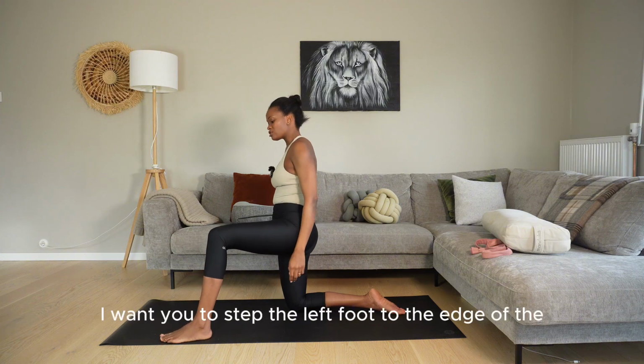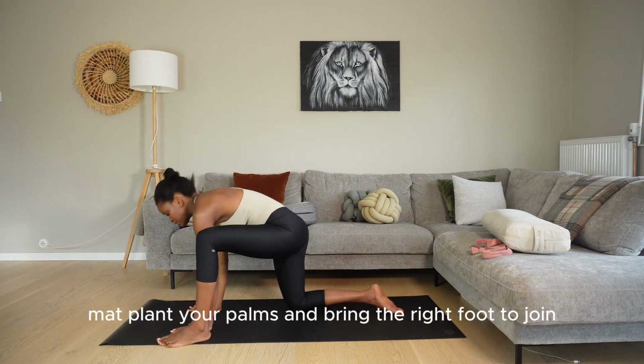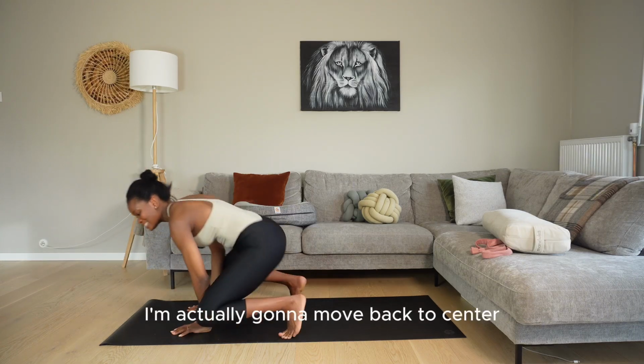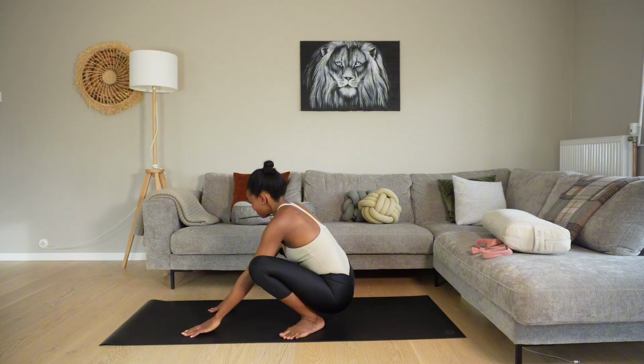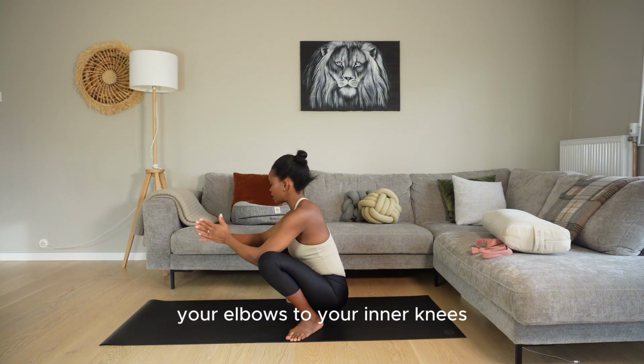From here, I want you to step the left foot to the edge of the mat. Plant your palms and bring the right foot to join, coming into a squat. I'm actually going to move back to center. Then you're going to bring your palms to a prayer, your elbows to your inner knees.